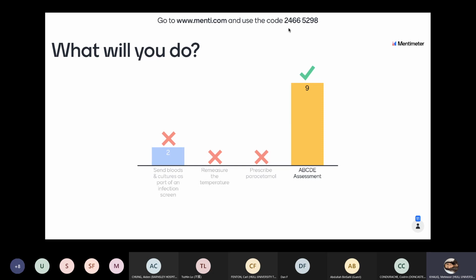And while you're doing your A to E assessment, you can treat them initially. So you can give some oxygen, or you can give some fluids, and there's a lot of things that you can do during your A to E assessment. I just want to hammer home the point that the first thing you do when you see an unwell patient, you've already got information from the nurses, you've taken the handover, you said you're going to see them, is your A to E assessment.